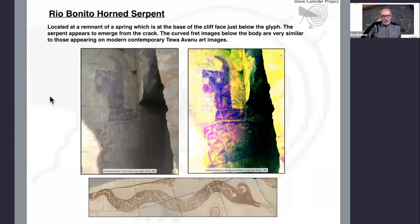Not too far from Ruidoso is this serpent here. The left image is a photograph. The right image is de-stretched. It emerges out of this crack in the rock, and right below the crack is a spring. And it's really interesting. It's, again, head slightly different. You can see the forward curved horn, big eye. It actually has some teeth on it.